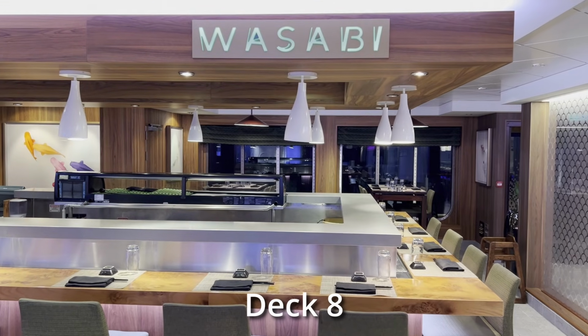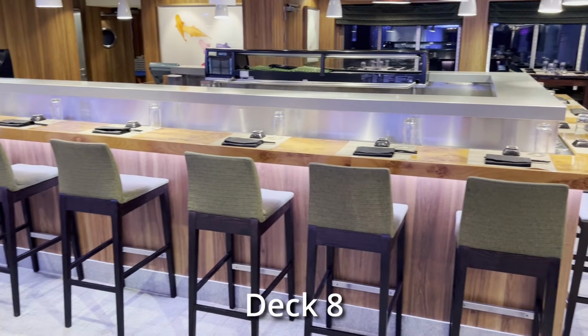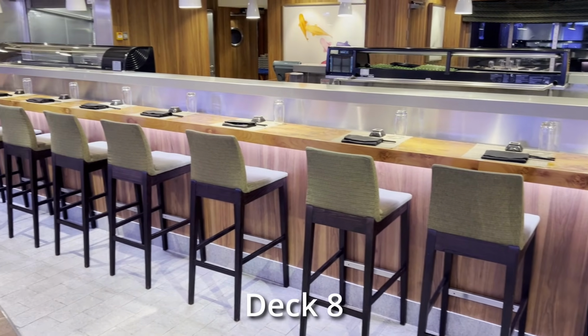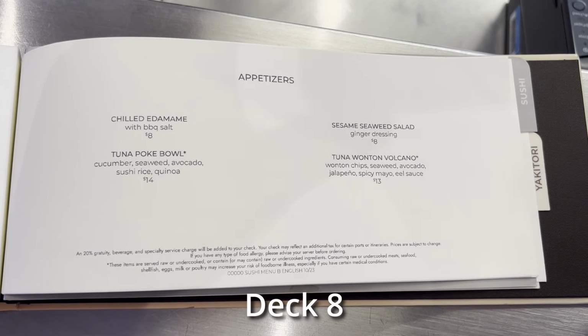Wasabi is Norwegian's sushi bar. They have some traditional Japanese drinks, including sake, as well as a large variety of sushi rolls and other Japanese specialties.